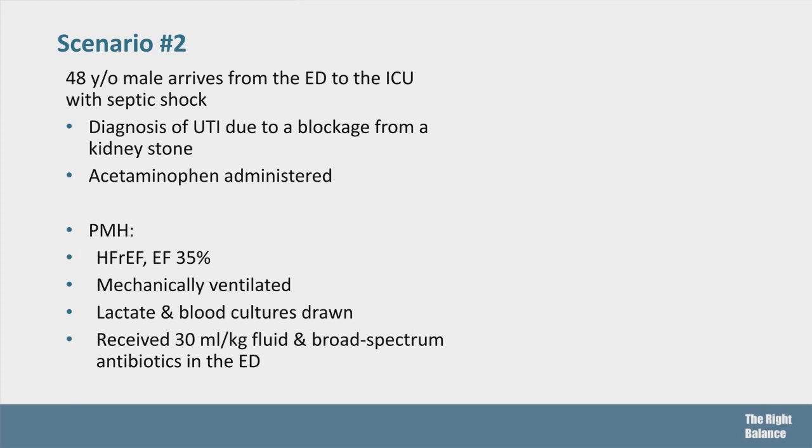Well, in this patient, they did go ahead and he needed to be intubated. They did do lactate and blood cultures, and we did that 3-hour bundle down in the emergency room. He did receive 30 mL per kg of fluid and got the broad-spectrum antibiotics in the emergency room.